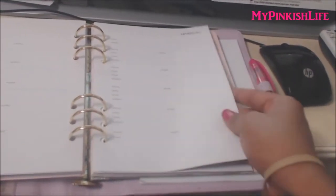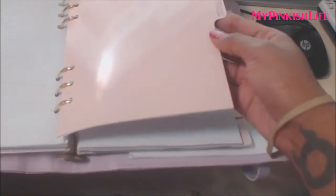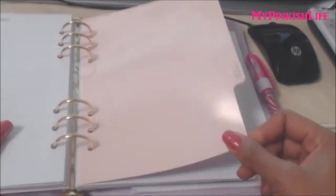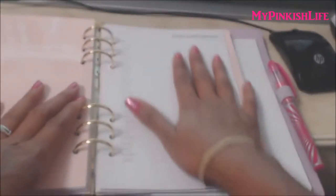especially since I've updated my Filofax. Here's another tab for birthdays and anniversaries. I think that it is beautiful. I actually like how the tabs are done better. I like those way better than the other tabs, so I will definitely be holding on to these and using these as my tracers because I actually like these way more. And then shops and restaurants, I think these are good for date nights and stuff. So I definitely want to use those.